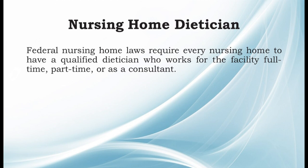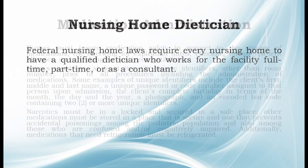Nursing home dietitian. Federal nursing home laws require every nursing home to have a qualified dietitian who works for the facility full-time, part-time, or as a consultant.